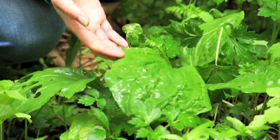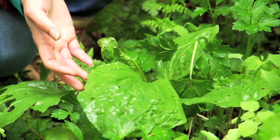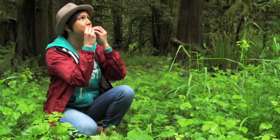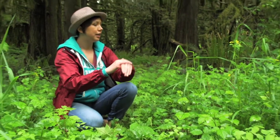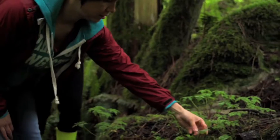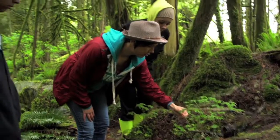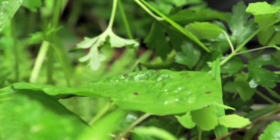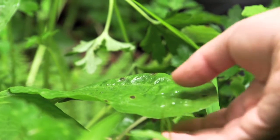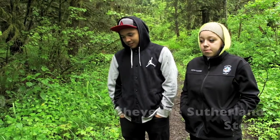So if somebody has a wound, you can take a leaf and chew it up, mash it up, and put it on top of the wound, and then take another leaf and wrap it around the wound. And all the medicine in the plant will go into the wound and help it heal, but it won't get infected. Frog's leaf is also good for your lungs and your respiratory system.